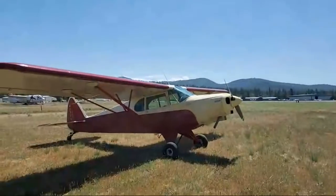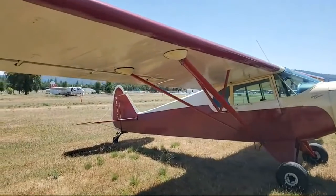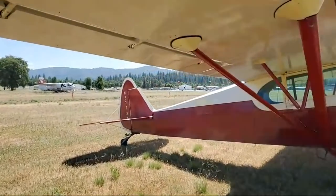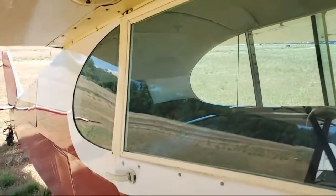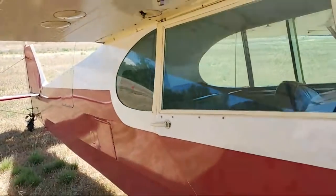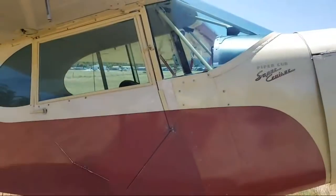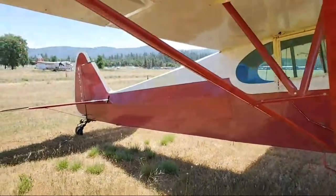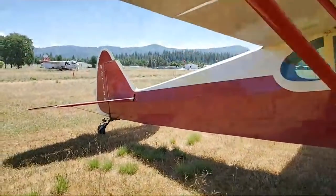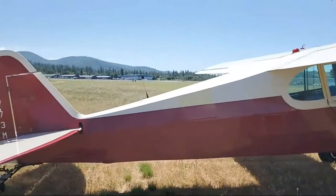We got the Super Cruiser here? Yeah. All right, and what engine you got in your Super Cruiser? 150. Nice. So the thing about a Super Cruiser was that it was a three-place airplane. Two in the back and one in the front with sticks. Piper Super Cruiser. So there's a Super Cub and then the Super Cruiser. And what PA number is this one? A PA-12. There were 12s and 14s, and of course the 18 is the Super Cub.